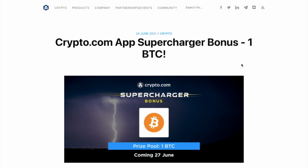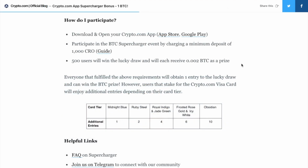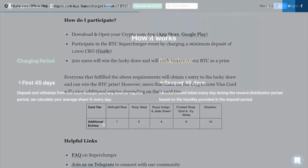Plus, at the moment, anyone who charges a minimum of 1,000 CRO in the Crypto.com app will be entered into the Supercharger Bonus Lucky Draw, and that gives away a total of 1 Bitcoin in prizes. Users who stake for their card will also get additional entries into the draw.